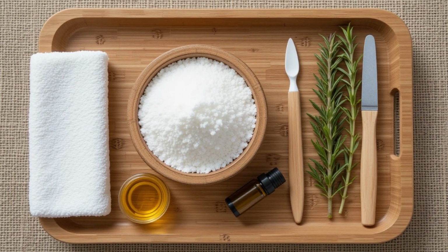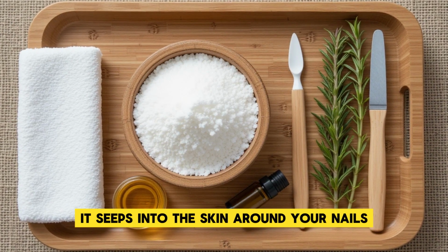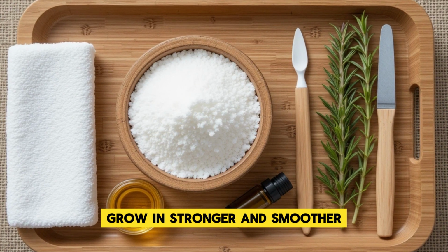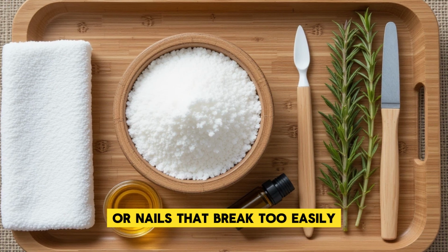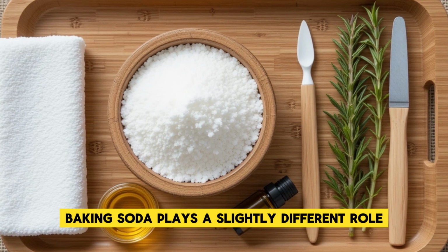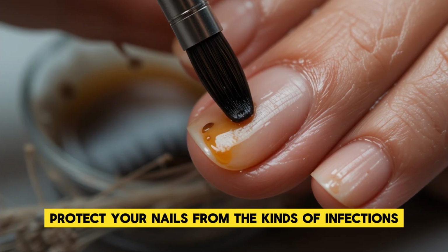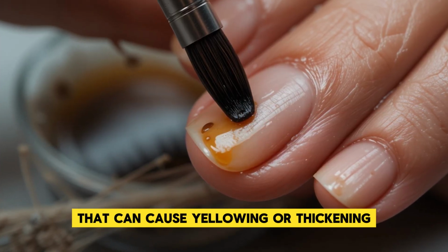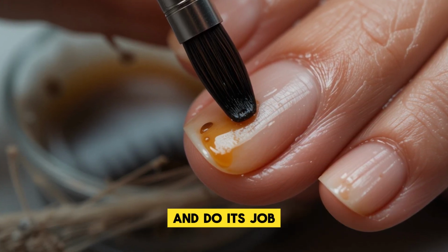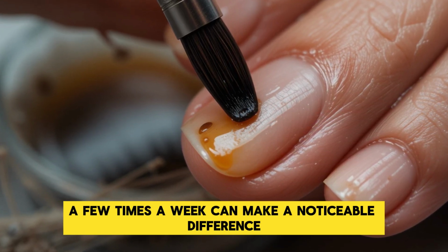Castor oil is full of vitamin E and healthy fats that nourish the nail bed and cuticles. It seeps into the skin around your nails, keeping it soft and helping the nail itself grow in stronger and smoother. If you've been dealing with peeling, cracks, or nails that break too easily, this oil can offer real support. Baking soda plays a slightly different role. It helps keep things clean. Its natural antifungal properties protect your nails from the kinds of infections that can cause yellowing or thickening. It also gently exfoliates the nail surface, making it easier for the castor oil to sink in and do its job. Just massaging this mixture into your nails a few times a week can make a noticeable difference.